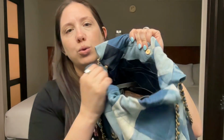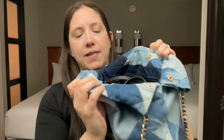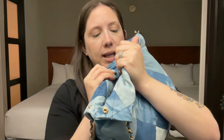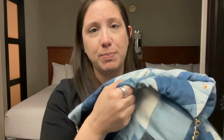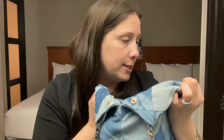It has these two snap closures here that make it really easy to get in and out. And then it also has this really nice magnet here. It snaps really easily, and it keeps your bag secure. So even though this was underneath the airplane seat, nothing was moving around, thanks to this really secure magnet. And these magnets do say Chanel on them on both sides. All right, so what do I have in here? You're going to see a lot of familiar things.